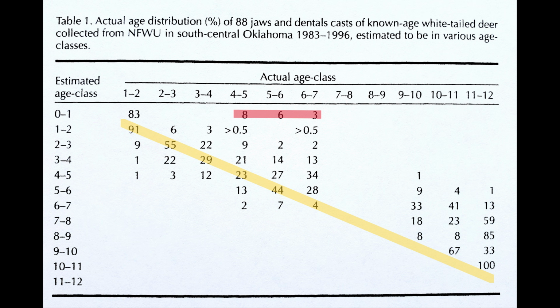I point this out because it demonstrates that some of the confusion with tooth wear likely stems from folks running around aging deer and training other people to age deer who don't really have a good grasp on the methodology.